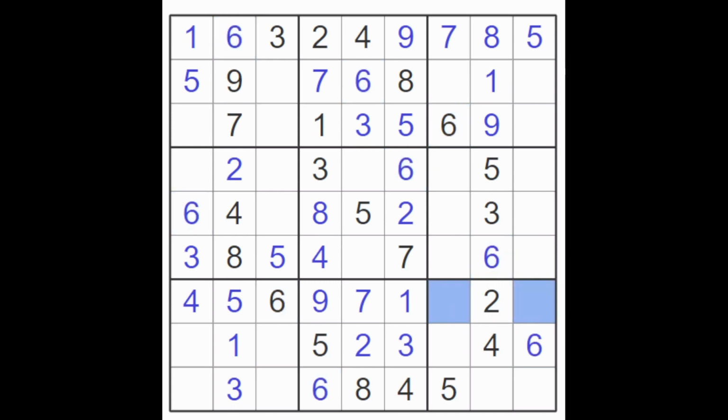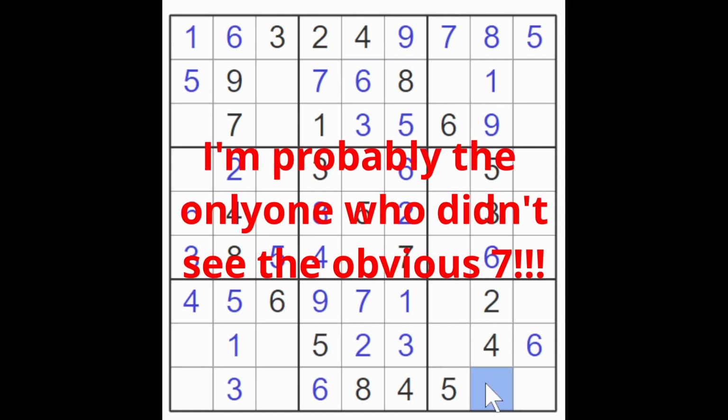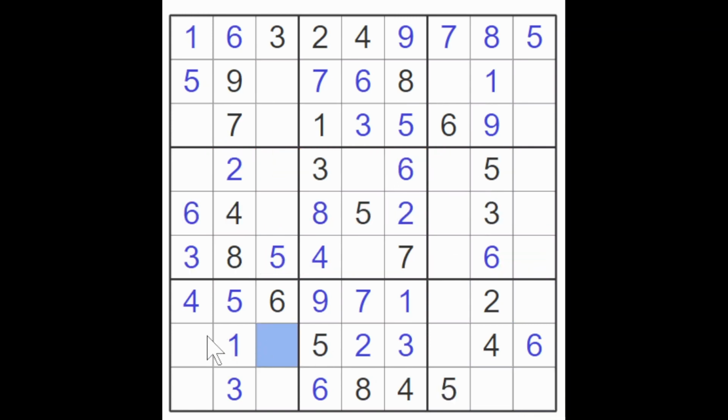What are these two again? There's 3, 8. And that makes these a 1, 9, and a 7. There's a 7 here, so one of these is a 7. Yes. And that makes one of these a 7. And these have to be a 1, 7, 9.